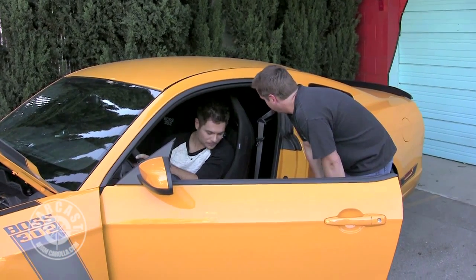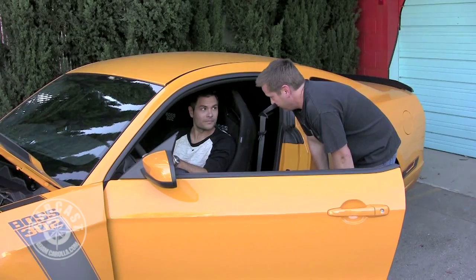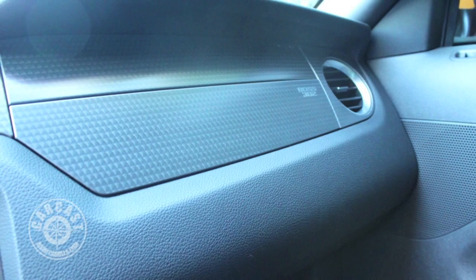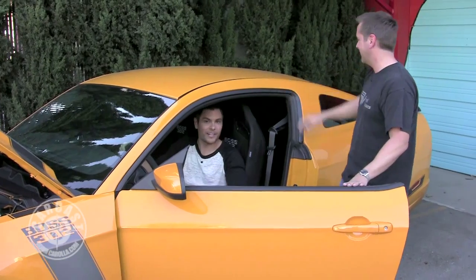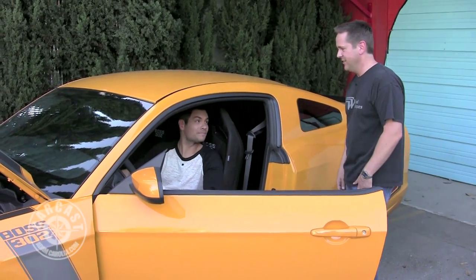It's insane. I love the Recaro seats. When I drove the Boss that Ford sent us, I think the Recaros are awesome. It does say Boss 302 a few too many places. It's my one pet peeve. It says it there, it says it here, it says it on the key. There's stickers all over the place. But I love it. It's a lot of fun.